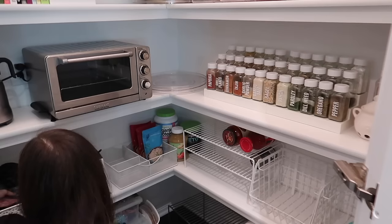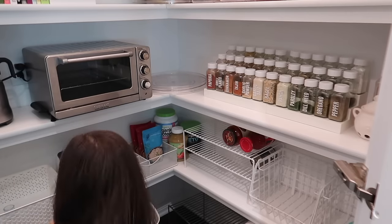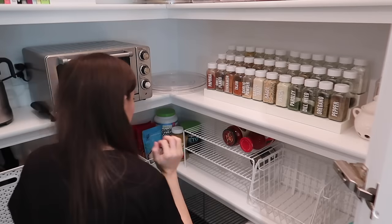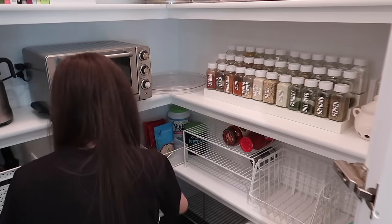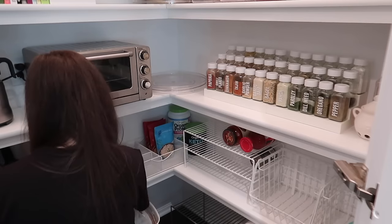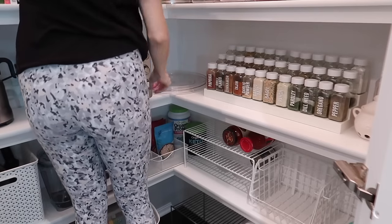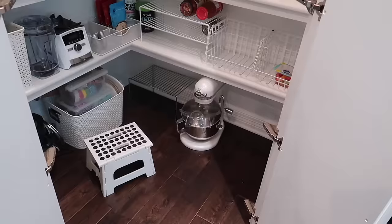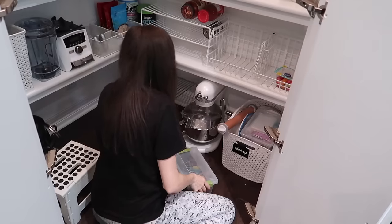So I'm completely open to the possibility of this not being 100% the way that it's gonna stay, but it's going to be my best effort for now. And then I can always redo it or change things around in the future. So that's part of the reason I didn't want to buy a whole bunch of organizing products right off the bat in a new space, because I want to figure out what works and then I can go and spend money if I so choose.